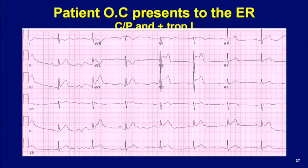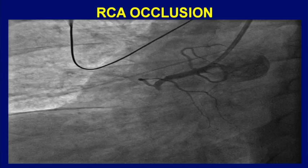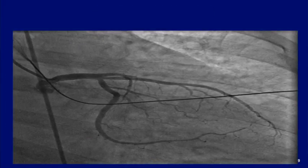inferior leads. 15 minutes later, he says, no, it is an anterior MI because now the ST elevation is in V2 and V3. And it was going back and forth. By the time I got there, he had ST elevation in both the inferior leads and the anterior leads. And for a good reason, because this patient had an occluded RCA that gives the inferior MI, had an occluded LAD that gives the anterior MI.